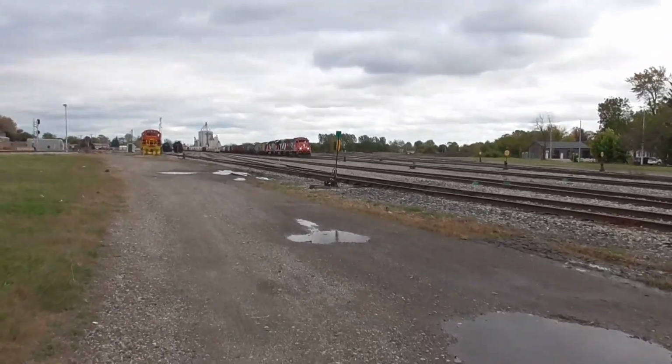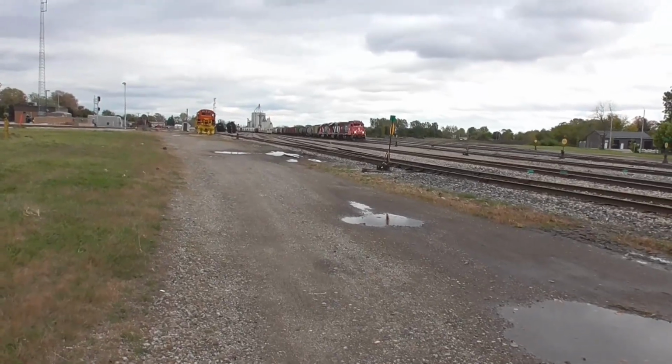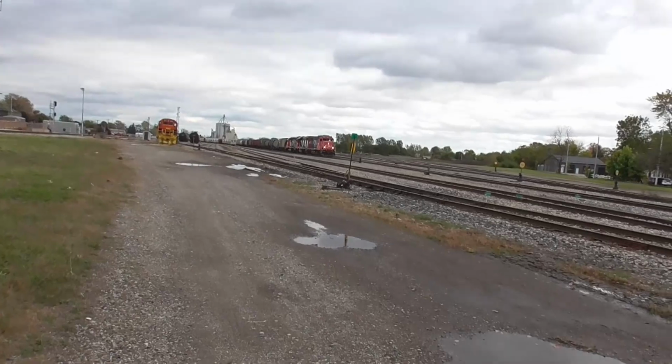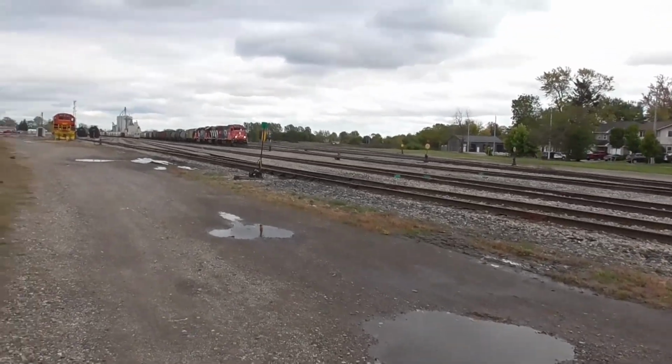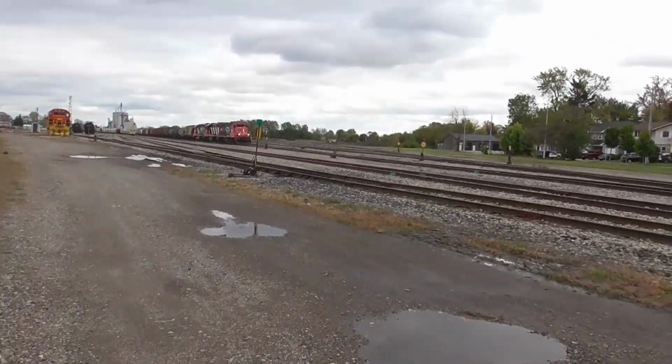Y68 is here doing some switching work. They pulled in with a fairly massive train today. And they rightfully came in on the east end of the yard, track 10.